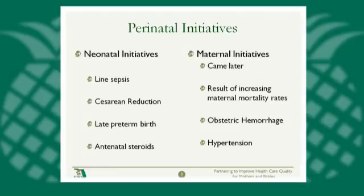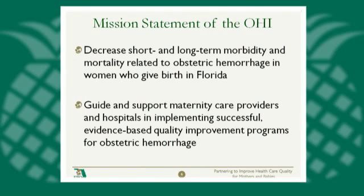Because of this, there was a sudden outcry from a lot of organizations, both within ACOG, maternal fetal medicine, within nursing, pretty globally across the country, with a lot of initiatives to try and decrease maternal death and maternal morbidity. And so a lot of the focus has been around hemorrhage and hypertension. So we decided to focus first on hemorrhage. And we stated that our goal would be to decrease both the short-term and long-term morbidity and mortality related to hemorrhage among women who give birth in Florida, and then also to provide guidance and support to those who provide care for these women so that they can implement successful evidence-based programs.